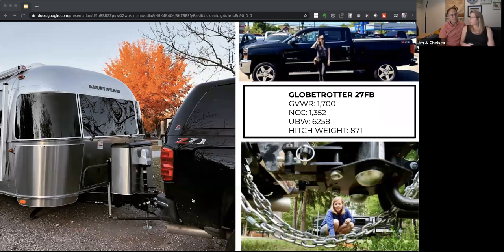Towing through the Smoky Mountains of Tennessee and North Carolina and even parts of West Virginia, where it was very steep grades and hairpin turns, we never once felt like the Airstream was pushing us or that the truck was overworked, and we always felt in control.